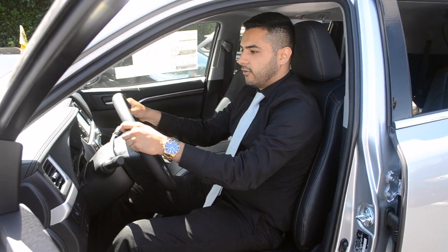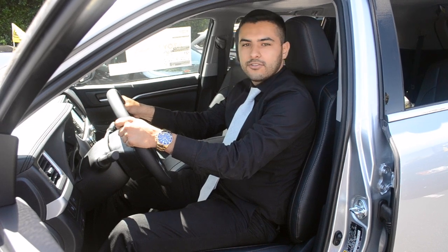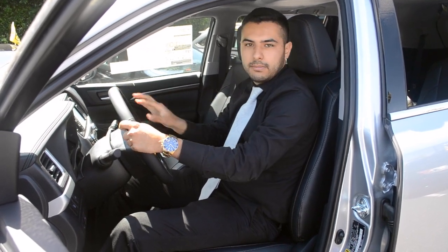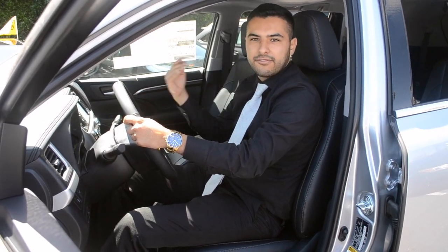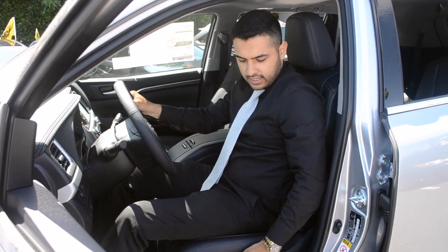Okay, here I'm in the front seat of the Highlander. It's probably, like I mentioned before, my favorite exterior and interior vehicle that Toyota makes. Very comfortable feel. You do have the leather-wrapped steering wheel with the button display as well for easy hands-free access. But the seats are very, very comfortable. They feel very expensive. It is automatic.